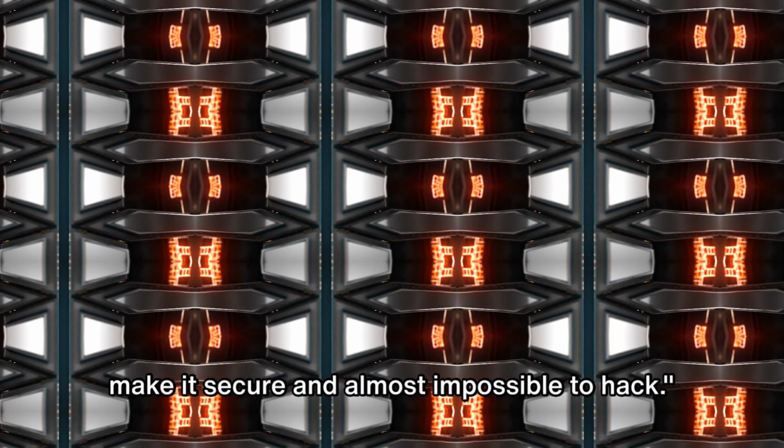And remember, the block is linked to the previous one through its hash, forming a chain. So, changing one block would require altering all the preceding ones, which is computationally impractical. In addition, a process called proof of work requires network participants to solve complex mathematical puzzles to add a block to the chain. This further deters malicious activity as it requires significant computational power and time. So the decentralization and cryptographic nature of the blockchain make it secure and almost impossible to hack.